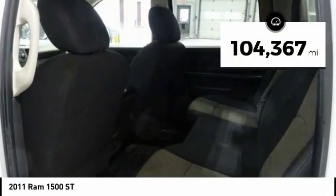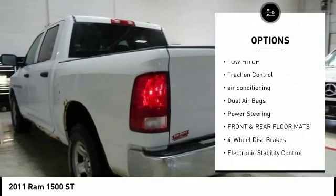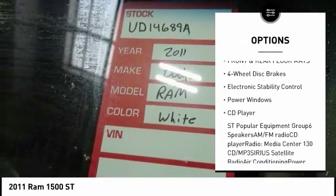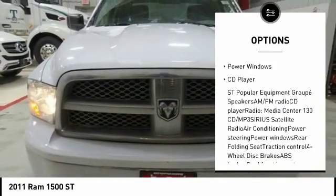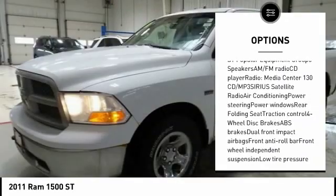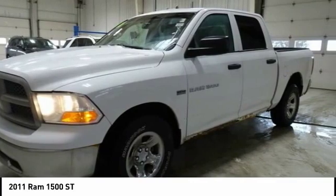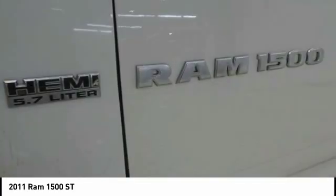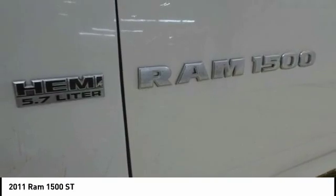Here are some of this vehicle's great options: tow hitch, traction control, air conditioning, dual airbags, power steering, front and rear floor mats, four-wheel disc brakes, electronic stability control, power windows, CD player. This vehicle offers reliability and good looks at a great price.